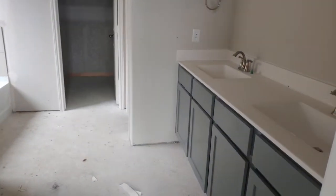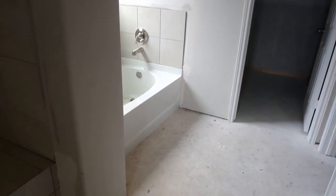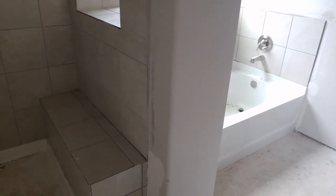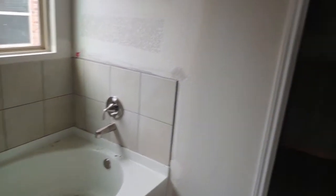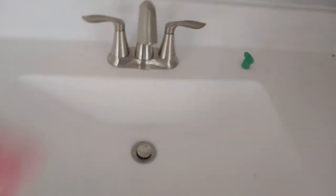Let's take a peek in here. Yay, cabinets. Looks good. Love that color. And your light fixtures. There's your stand-up shower. It looks like they got most of the tile in there. They're going to finish off the corners right here and make it almost seamless. Here's your tub. There's a big closet. Cabinets. Wait, let's see if we have water. Woo! The water's on. Yippee.